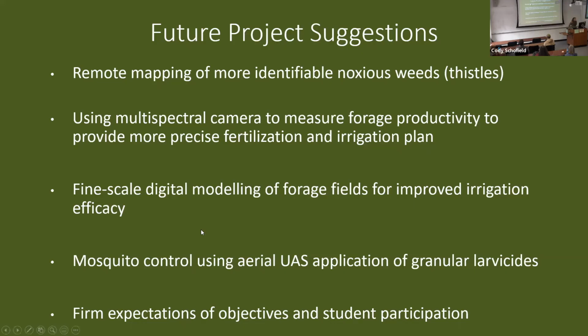And one thing that they had mentioned at the end of the summer would be the interest in making fine scale elevation models of forage fields to better plan irrigation or adjust where they'll be putting those lines in. And that would have to be fine scale. Because I think that could be a good thing for them to focus on and something that would be of interest.